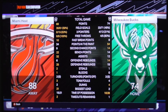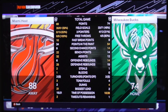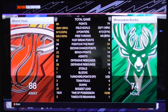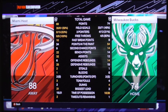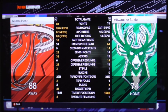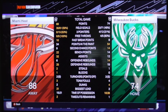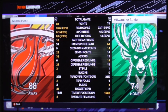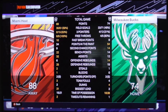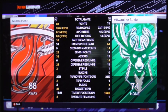Yeah, definitely true. Here's how I did with the total statistics. 59% shooting with 53% from the field, 100% free throws, three-pointers, and 10 fast break points for the Miami Heat. On the other side, 54 points in the paint and 14 second chance points for the Milwaukee Bucks. 22 points off turnovers and 32 assists for the Miami Heat. Offensive rebounds, only one for the Milwaukee Bucks with 14. Defensive rebounds was Miami Heat with 25, with two steals and a block for Bam Adebayo.